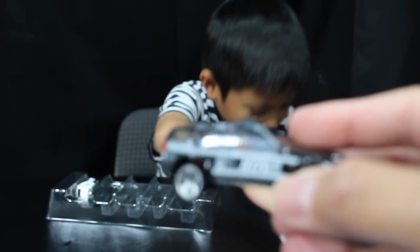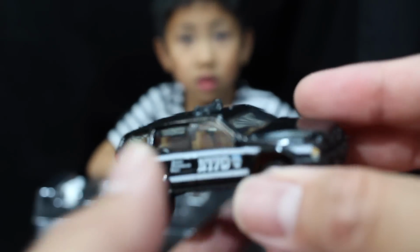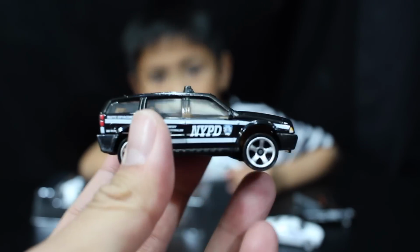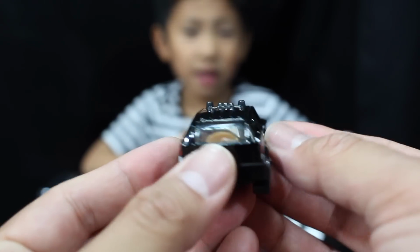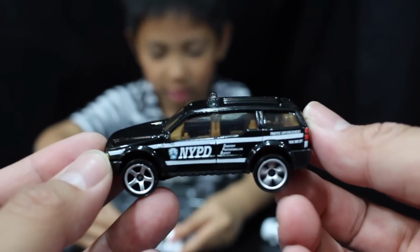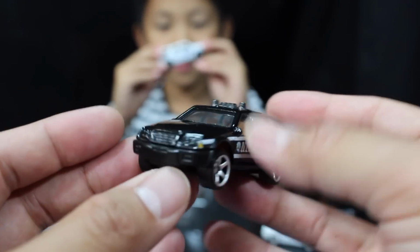Sport SUV. So there's no name to this one. It's just Sport SUV. This isn't a real vehicle, I believe. I think it's a Honda. The back looks like a Honda, I noticed. And so, there's the Sport SUV NYPD.